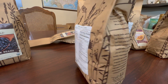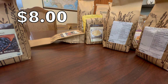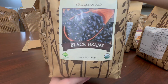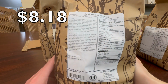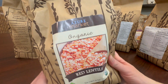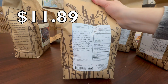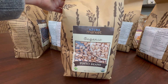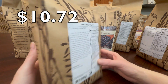Azure Market organic split green peas, 5 pounds for $8, product of Canada and USA. Two bags of Azure organic dried black beans, 5 pounds for $8.18 for each bag, product of Argentina, Mexico, and USA. Organic red lentils, 5 pounds for $11.89, product of Turkey, Canada, and USA. 5 pounds Azure Market organic pinto beans for $10.72, product of Idaho.